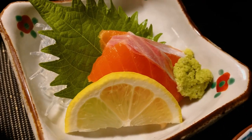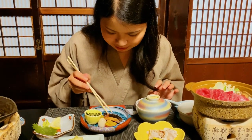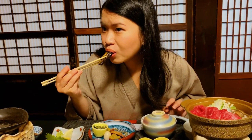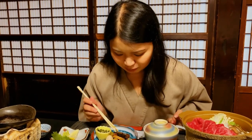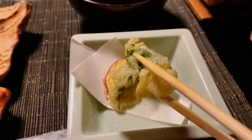So I just started with a salmon section, and now I'm gonna go to their appetizer plate here. It's this sweet simmered fish. Okay, I'll try to work on my food. Beautiful to look at and so good to eat. All right, we're having tempura. It's fish tempura wrapped in leaf, making it really nice and refreshing.